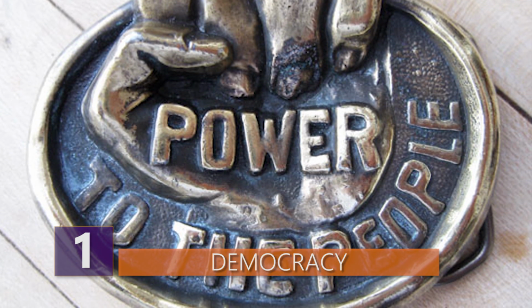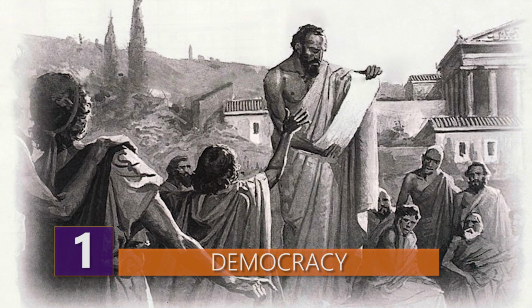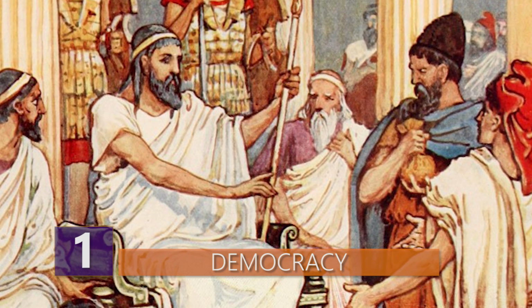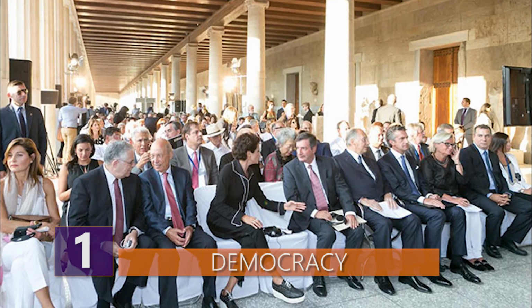The first ever system of democracy was founded in Athens in 507 BC. The main idea is that the people give ruling powers to the government so that the government could serve its people and not the other way around. Wow, the ancient Greeks were pretty advanced back then. I mean, there are still countries that still don't have democracy today.